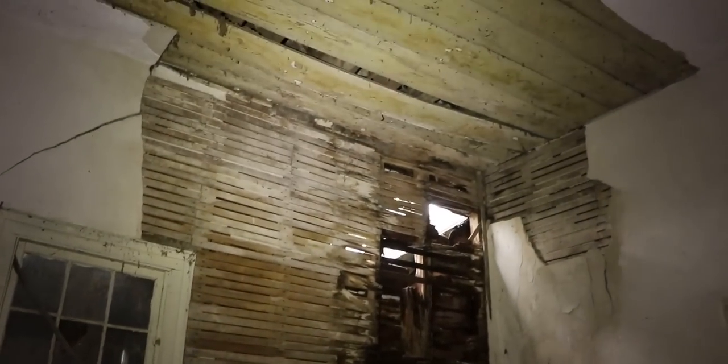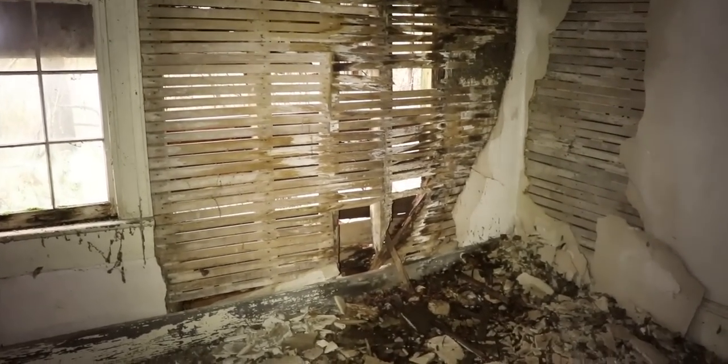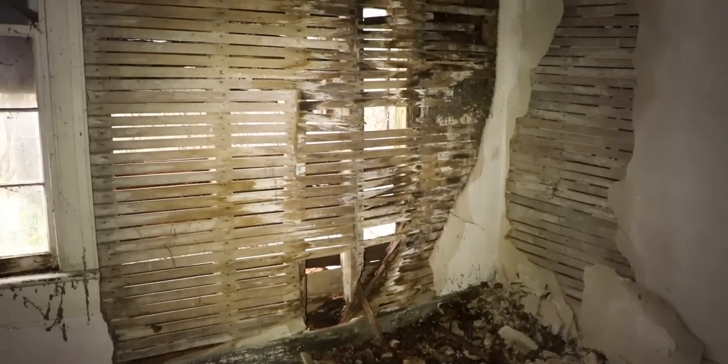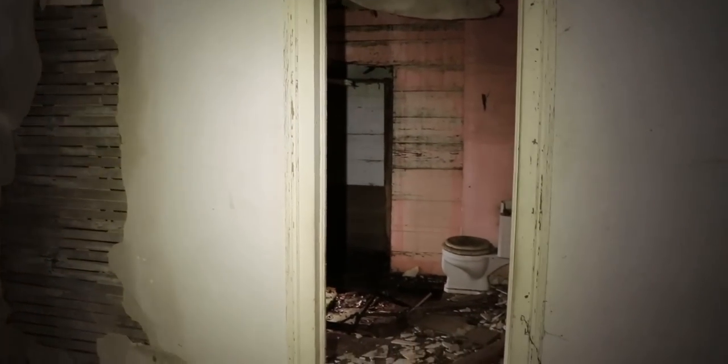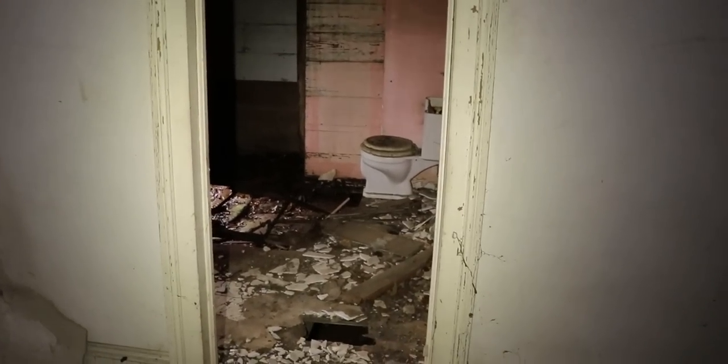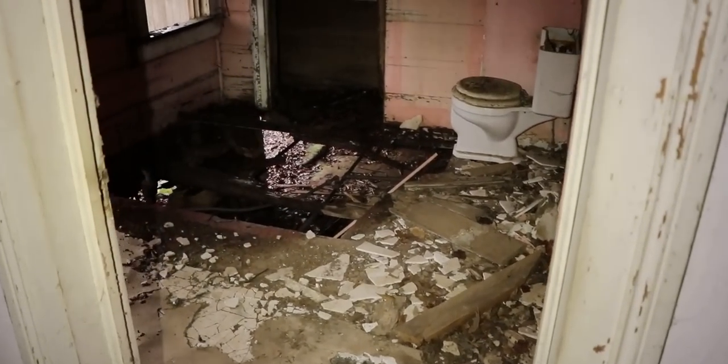It has a roof leak. Roof leak right there. And it's exposed the original plaster wall, which is very neat to see. Now there's a modern addition for you, because they wouldn't have had this back in the 1840s. It's funny how the additions are so often. Hole right there. Look at all the water.